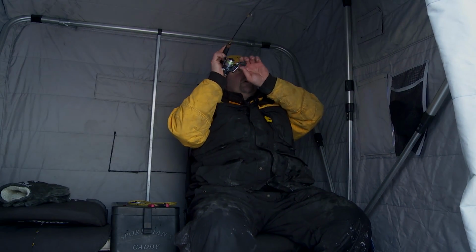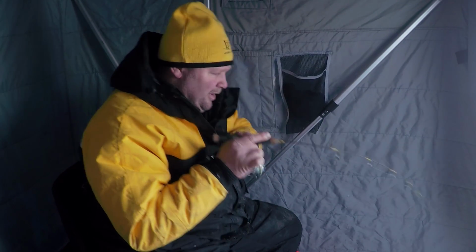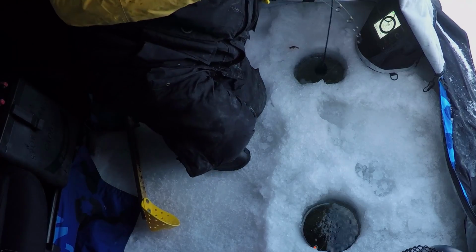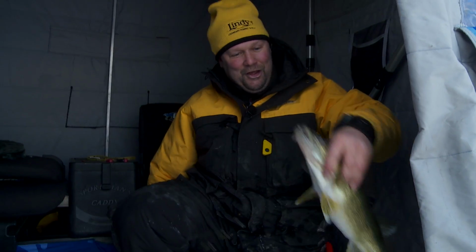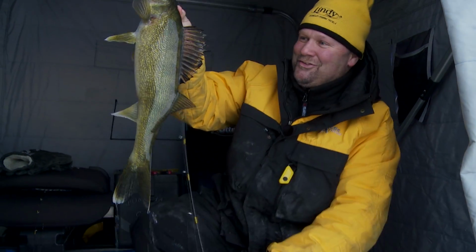There he is. Oh, that one feels like a better fish. Boy, I'll tell you, this shallow water is so fun. Oh yeah, that is a better fish. In fact, let's see here. Let's get that out of there. Come on, buddy. Oh yeah, look at that one. Oh, look at that fish right there. That right there is just flat out fun.